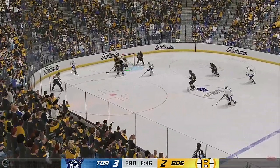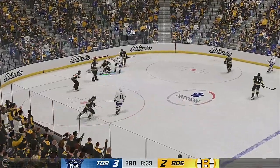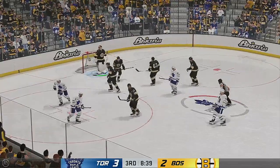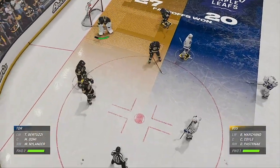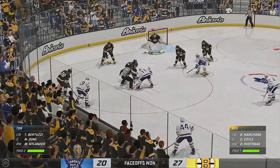Another pass! Oh, and he keeps it here! Up to the challenge as he gets his pad on it. The Bruins have had more chances offensively, but they have not been able to convert trailing here in this third.